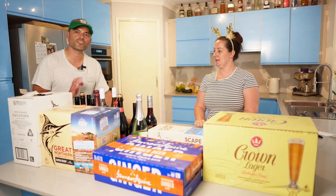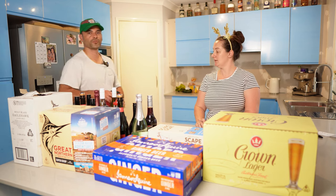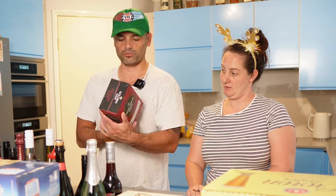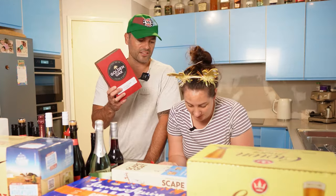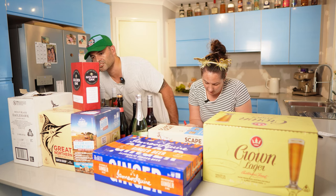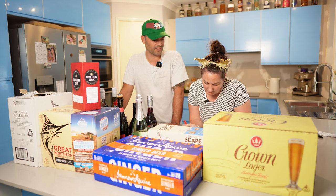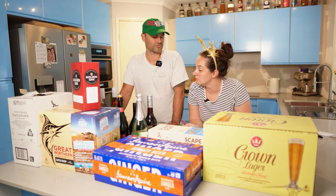Now, you couldn't have a Christmas in Australia without having some goon. But rather than goon wine, which you kind of have enough of wine anyway, I went for a goon port. An Australian tawny. How much is 2 litres of port goon? $10.99 for 2 litres. And it's got 28 standard drinks in it. Wow. I think that has got to be, price per standard drink, the cheapest way to get drunk in Australia. Tell me another way.